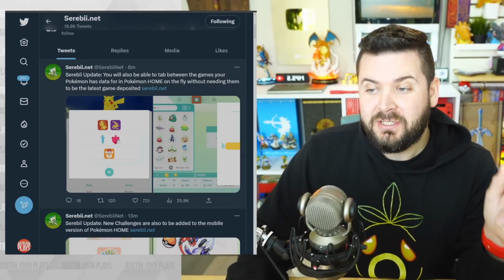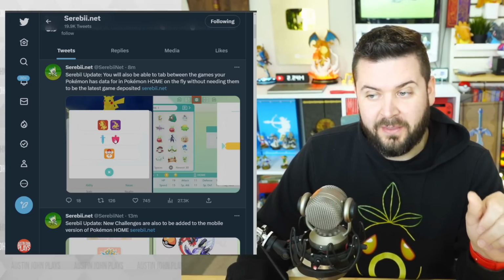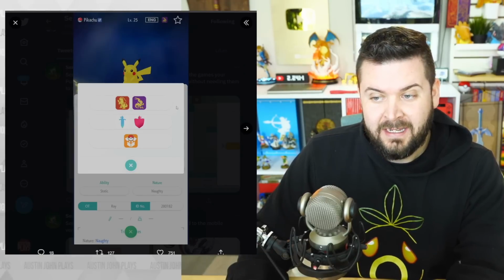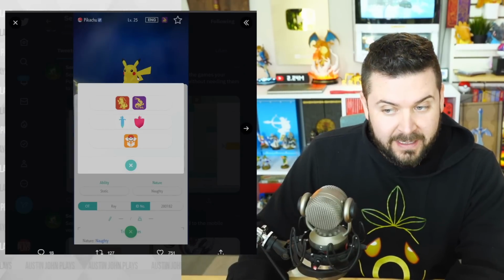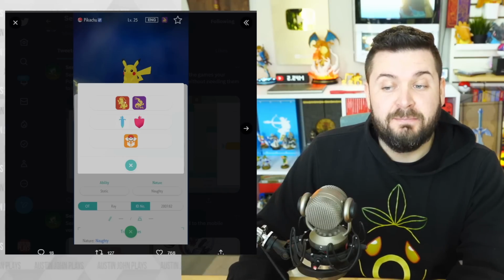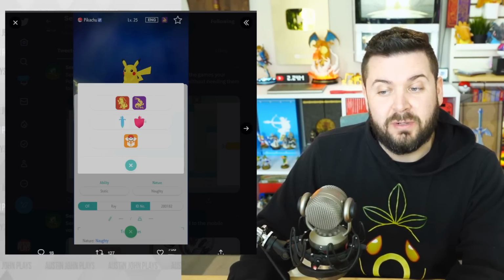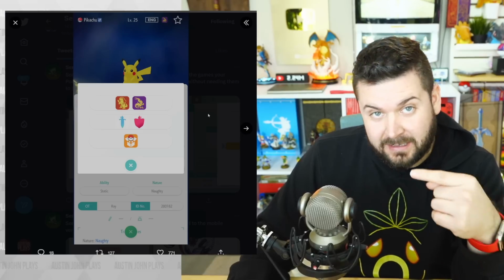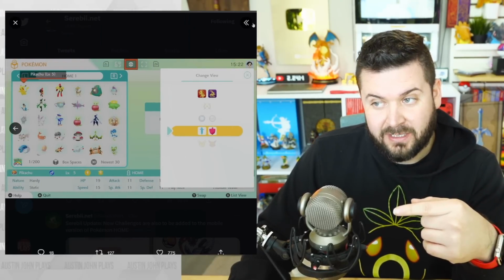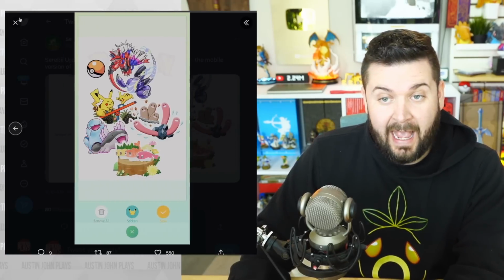You can tab between the games that your Pokemon has data for in Pokemon Home on the fly without needing to be the latest game deposited. Meaning that when you have a Pokemon in here, it's going to show you which games it has data for. So if it has marks in Scarlet and Violet and it's a Gmax in Sword and Shield, then you're going to have these little tabs for both, and then you're going to be able to see that information, which is awesome. There are new challenges in the mobile version, as we could expect.